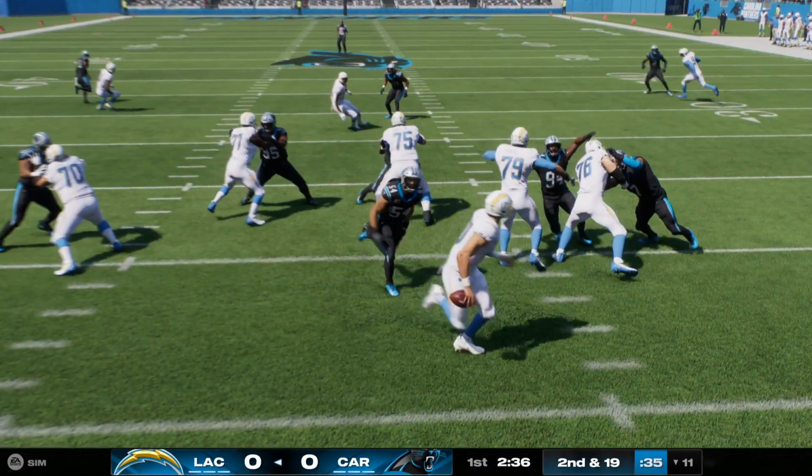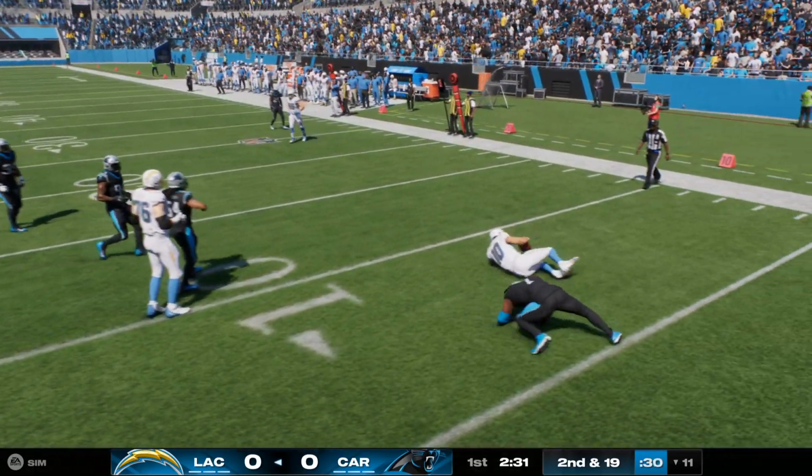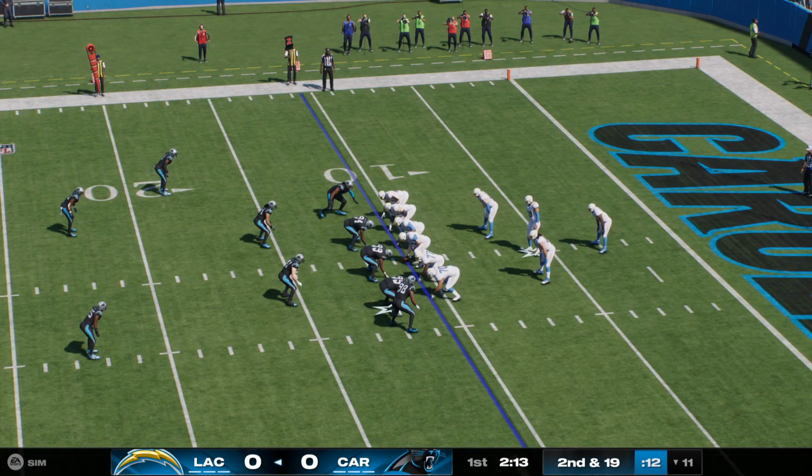Multiple players combined for their team's first sack of the game. Like the footwork back there, and I thought he did a pretty good job of evading that first wave of players. Trying to buy a little extra time out of the pocket, but in the end, oh, that was a tough one. Yeah, winds up getting buried for the loss.